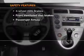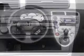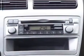system. And for your peace of mind, the following safety equipment is included: front ventilated disc brakes, passenger airbag, independent suspension.